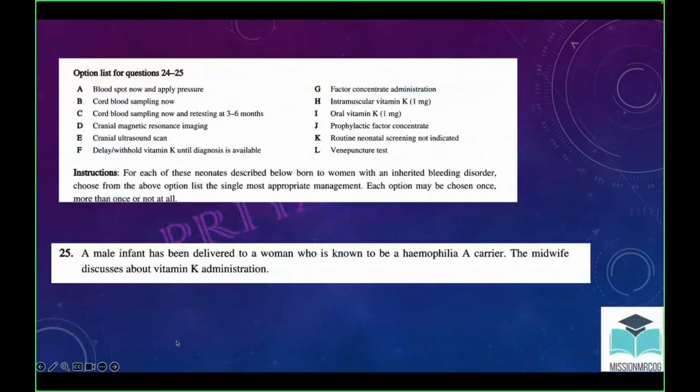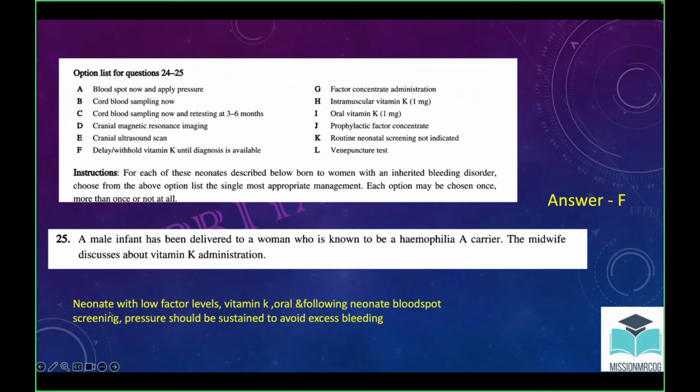Male infant who is known to be a hemophilia carrier, midwife wants to discuss vitamin K administration. So the woman is a carrier and you have to give vitamin K to the baby. So what will you do? No, first we'll test the baby. Yes, but what you answer is F. You have to withhold vitamin K. They are asking about vitamin K unless the results are available. If the baby has got a normal result, the baby can be given an IM injection. If it is a low level, then they will give oral. Oral vitamin K, following unit blood spot screening, and pressure to be sustained to avoid excessive bleeding. So baby testing would be done.